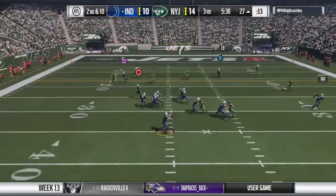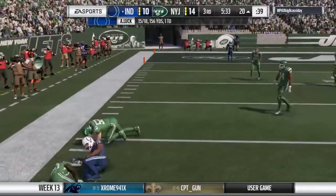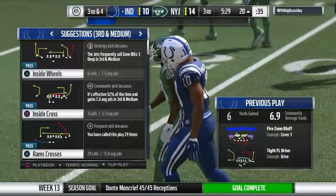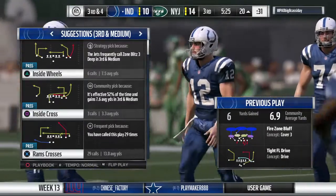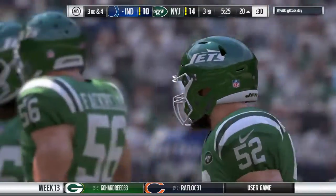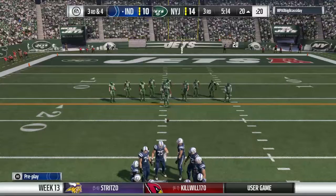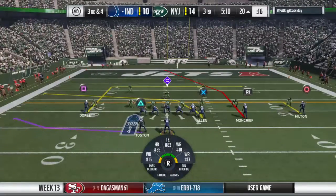To throw on second down is Luck. Completes it to Moncrief left side. 6 yards is the pickup, and that'll lead to a third down. And a pretty simple completion there underneath, but a successful one for the offense. Partner, doesn't have to be the big shots downfield all the time. Having that safety net underneath is a great thing for a quarterback. Well, they were handed great starting field position on this drive, but now they face a 3rd and 4.